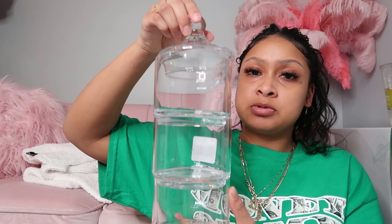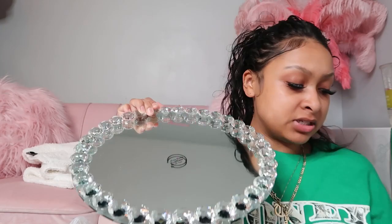So here goes the top to this. I got this Lazy Susan, and it's mirrored, as you guys can tell, and it matches the little tissue holder that I got. So this is so cute. From Target, I got this trash can. Also got a candle to go in there, but I'm gonna leave it like this.